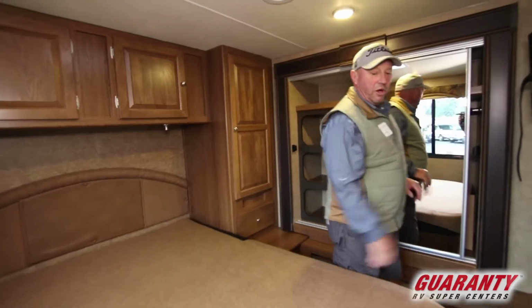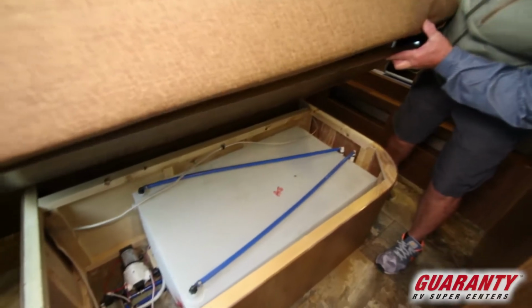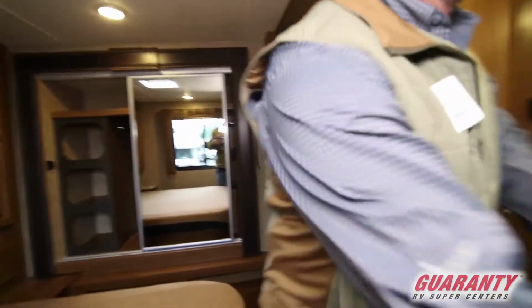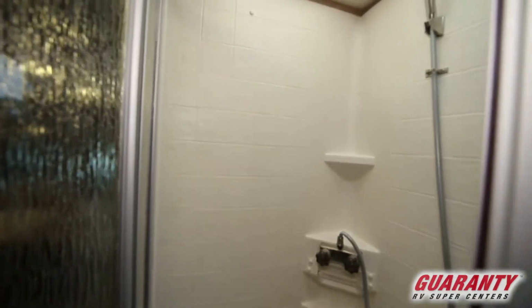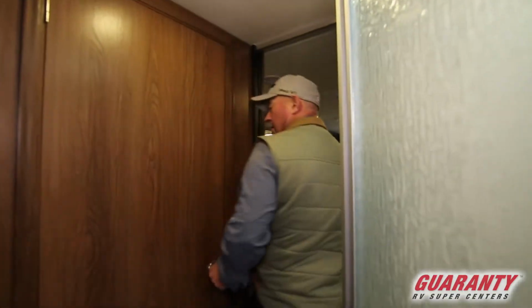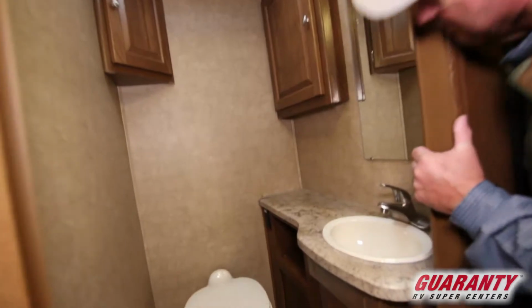TV up here on the wall. There's a tank underneath. Shower's right here. Having that shower here gives us a lot more room in the living area of this coach. And across the hall is going to be the powder room. Nice vanity.